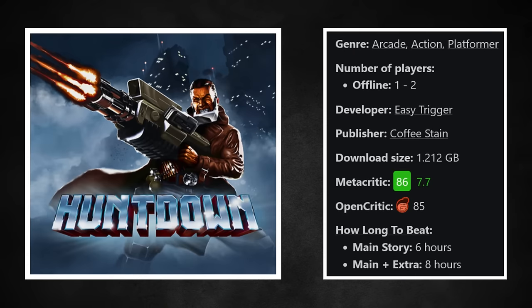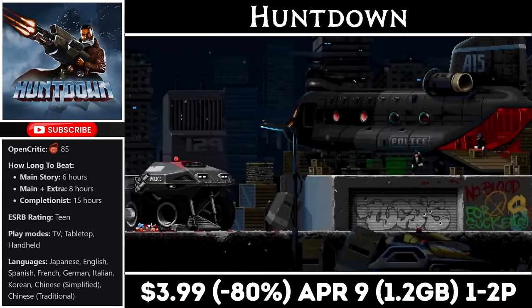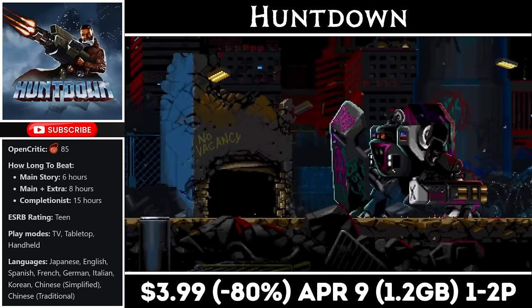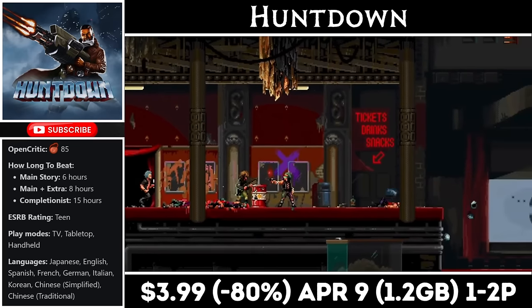Hunt Down is a 2D run-and-gun platform shooter. It has a download around 1.2 gigs and should offer about 7 to 8 hours of gameplay, and it does offer a 2-player local co-op as well. In this one, we play as a group of bounty hunters working our way through a corrupt city, taking out bad guys and their bosses.